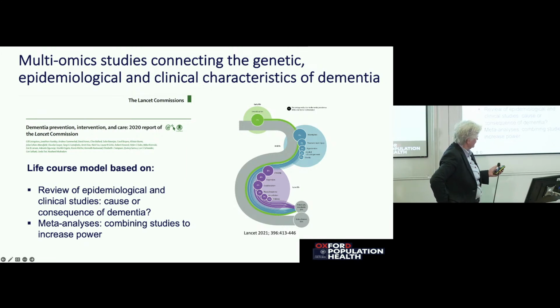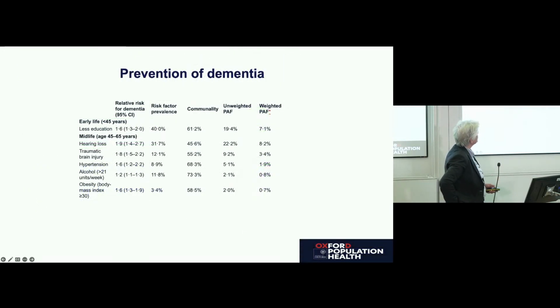So one of the most important messages is it's never too early to start, and really early in lifetime. And then we talk about the education level that somebody has is important, but also at midlife, it's very important that we try to prevent the disease. And last but not least, there are these late factors that are very relevant also. Let's have a closer look at that.